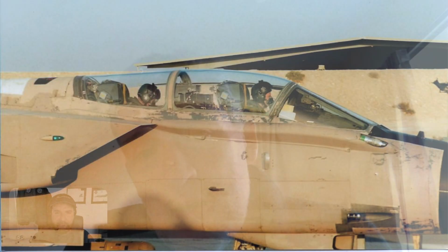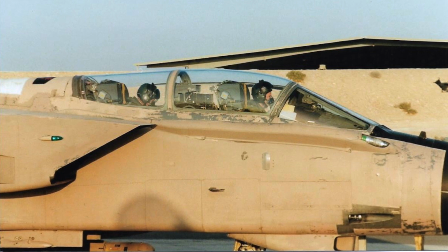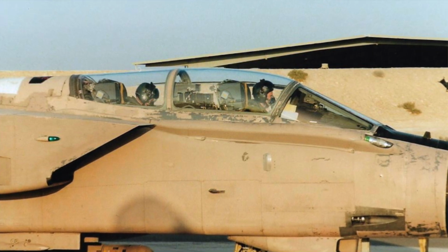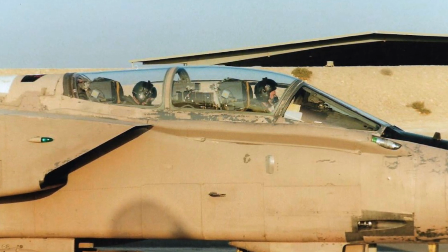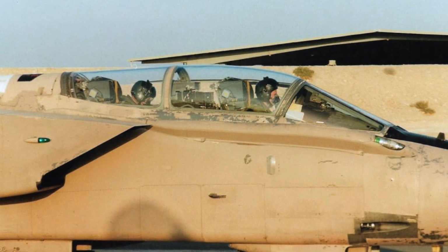So we debriefed the mission. We were given a quick pre-brief on what our next night's target was going to be, which was an airfield in Baghdad, right in Baghdad. I think it was called Rashid Airfield at the time, because there was concern that Saddam Hussein was going to try and flee the country. So our mission for the next night was this airfield in downtown Baghdad. Baghdad was very well defended. Nobody wanted to go downtown.